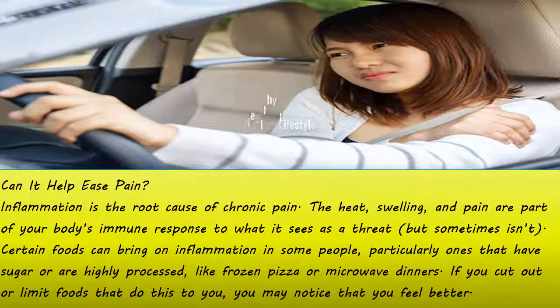Can it help ease pain? Inflammation is the root cause of chronic pain. The heat, swelling, and pain are part of your body's immune response to what it sees as a threat, but sometimes isn't. Certain foods can bring on inflammation in some people, particularly ones that have sugar or are highly processed, like frozen pizza or microwave dinners. If you cut out or limit foods that do this to you, you may notice that you feel better.